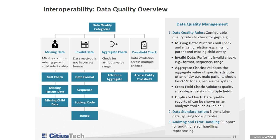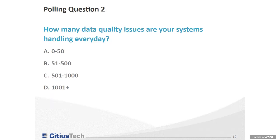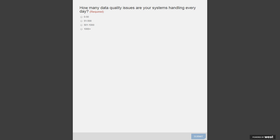Moving on to the next slide, it's again another poll question. Sorry, I'm not able to move to the slides. Yeah, I'll make the movement.